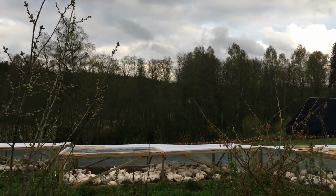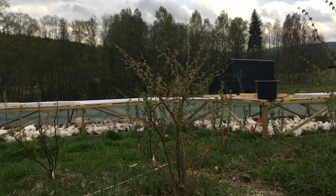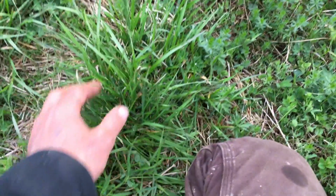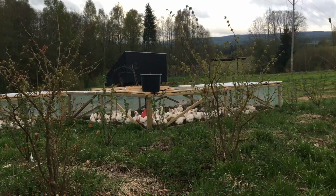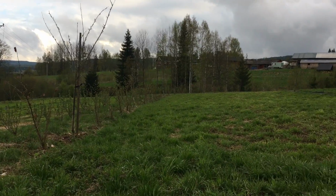Trees are just coming into leaf still, but it's great to have the herbivores on the neighbour's land right now. It's really allowing our grass to get going, and we've got some good regrowth. The laying hens have already been here once, and the grass is doing great.